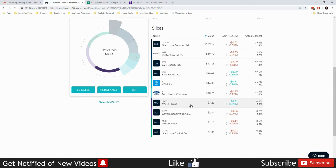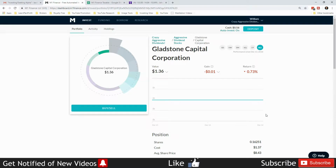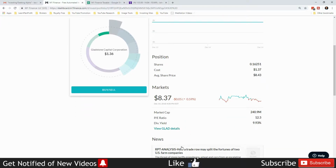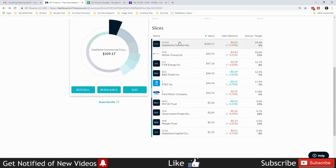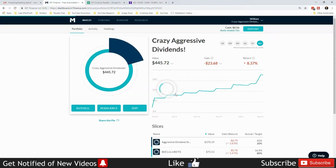These trusts are basically just trusts for private companies. Government is a REIT that pays like 20% yield, and Gladstone Capital is a BDC, Business Development Company. Anyways, it pays a very high yield of 9.93. Now, Gladstone is part of the same group as Gladstone Commercial. This one's just a little more risky because it deals with debt. So that's that part.